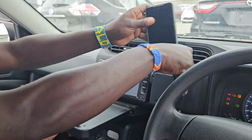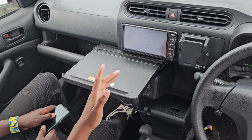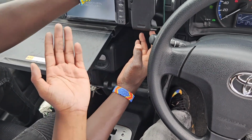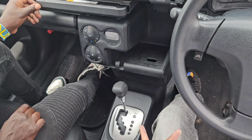And now it has more space here. You can put your things. Let's say you are going to work, you can put your laptop here. And now the other exciting thing about this car, we know that a Succeed is the highest-stream version of the Probox.